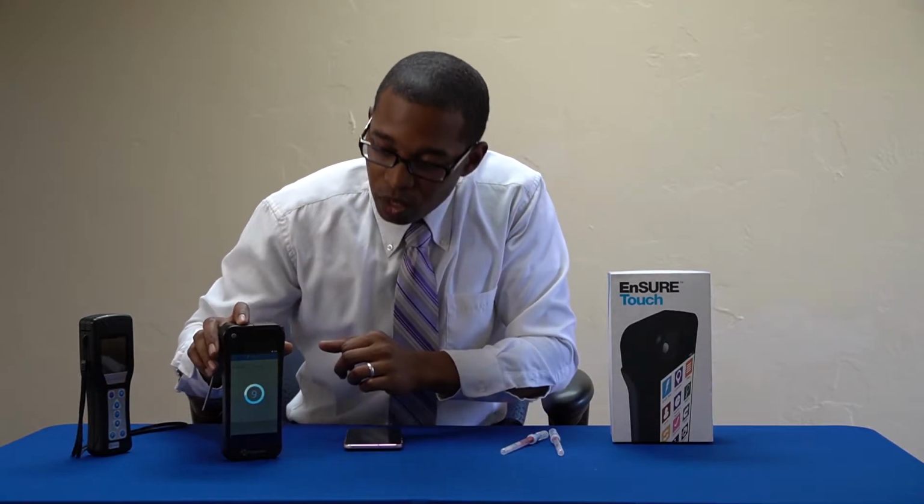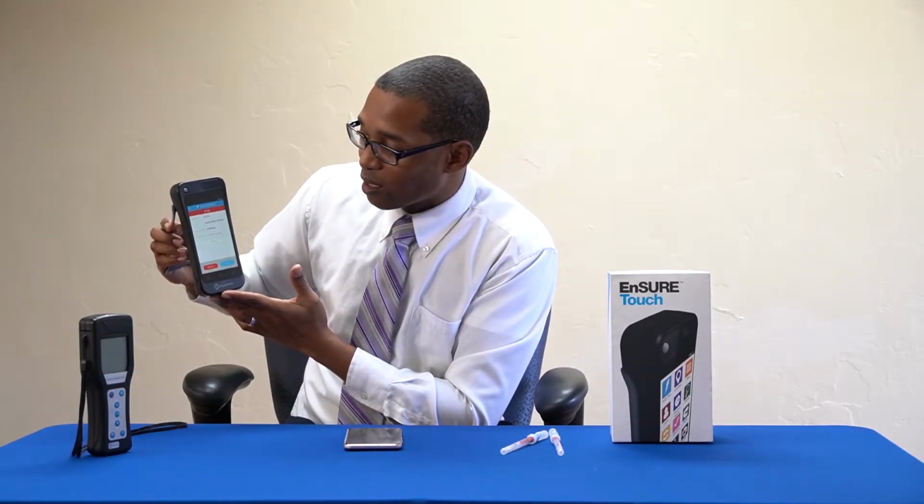Cool. Run test, and within 10 seconds, you can get a reading. Now, the reading is determined on the microorganisms that are on the surface and how much light is being emitted. The reading is in RLUs. RLUs stand for relative light units. So here, it reads 58 RLUs. That means the amount of microorganisms on that surface created a number, and that number is RLUs 58.